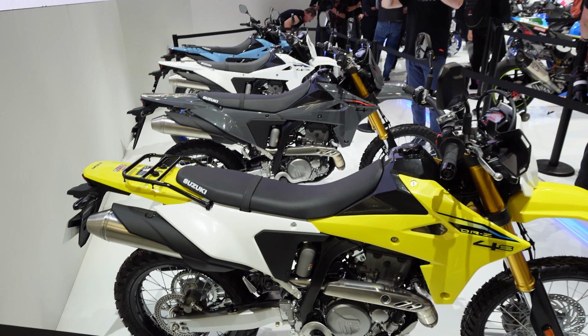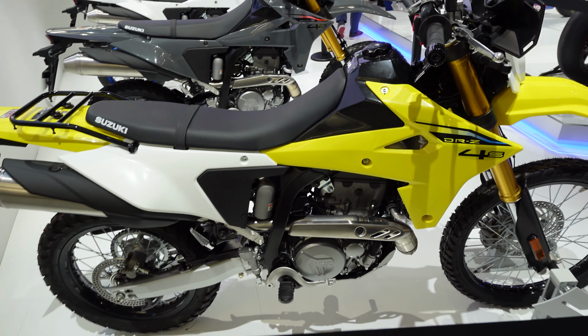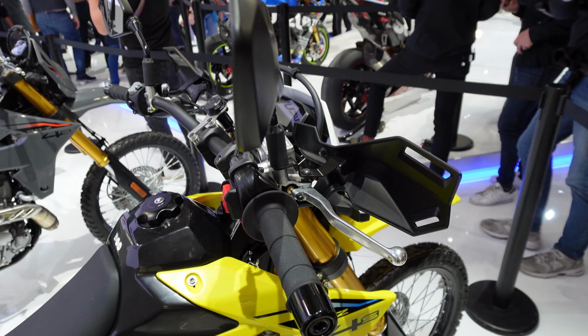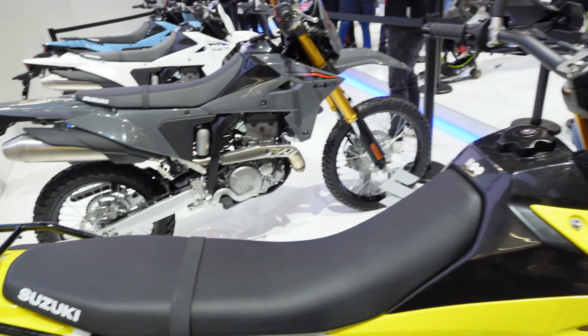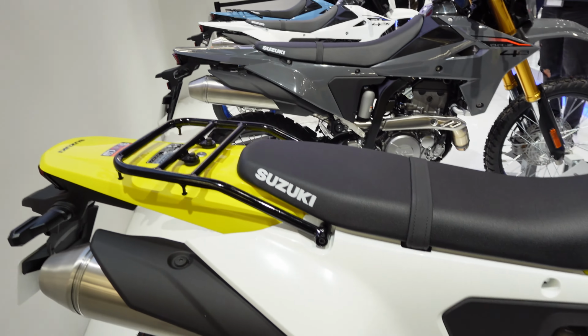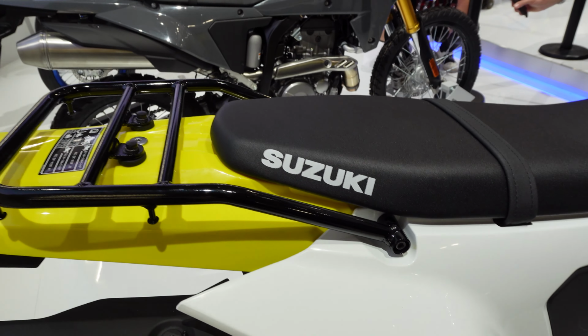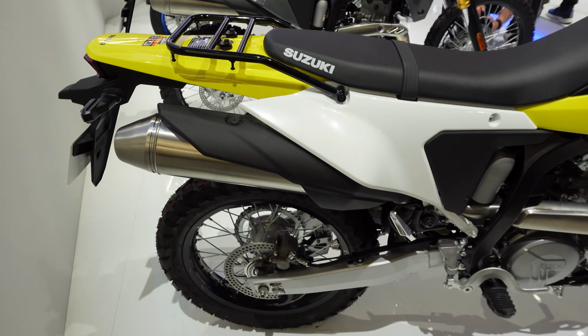Up here at the back of the stand we have all the different colours of the DRZ4S. So this one is actually accessorised up a little bit. It's got the fork guards on down there, the hand guards fitted. If I come up over the seat, there's even a little luggage rack. For those of you out there who make equipment, you can see it's got those two mounting points around the seat, and then it looks like some rubber mountings up on top. It's well inboard of the back of the bike though.